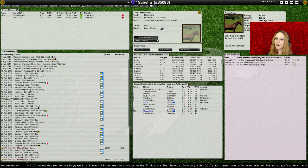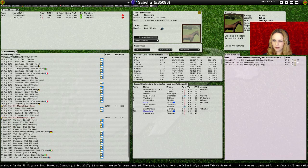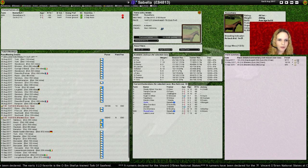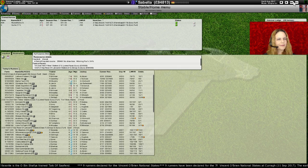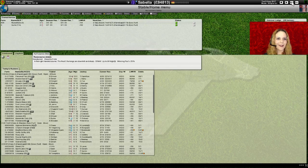Oh, it's the same one Quits is in! Well... Oh, whatever. It's not likely either of them are going to win, so I'm not going to be taking prize money from myself. Alright. Does that make sense? They're in the same race. I guess we'll see how they go.